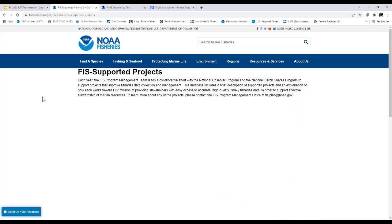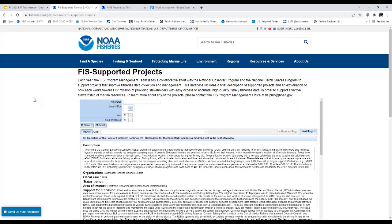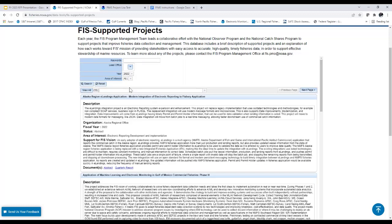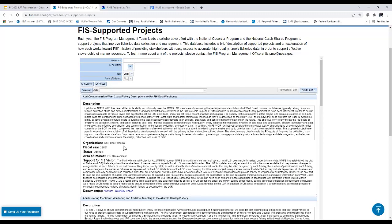If you click that, it will take you to a page that might take a minute to load, but this has a list of almost all of the previously funded projects, all the way back to, I believe, 2016. If you click 2022, you will be able to see projects that were funded in 2022, 2021. You can also filter this by focus area, which can be useful, and by lead office, and also you can look for keywords.